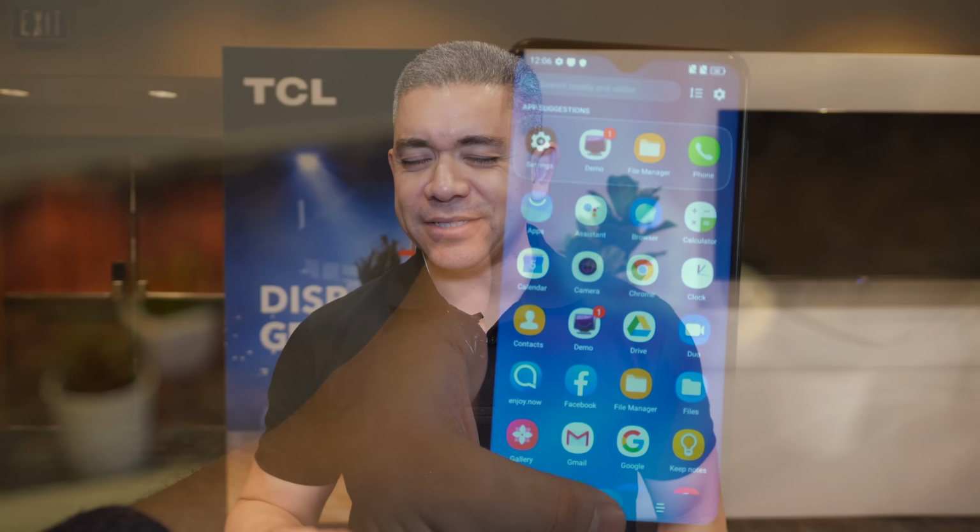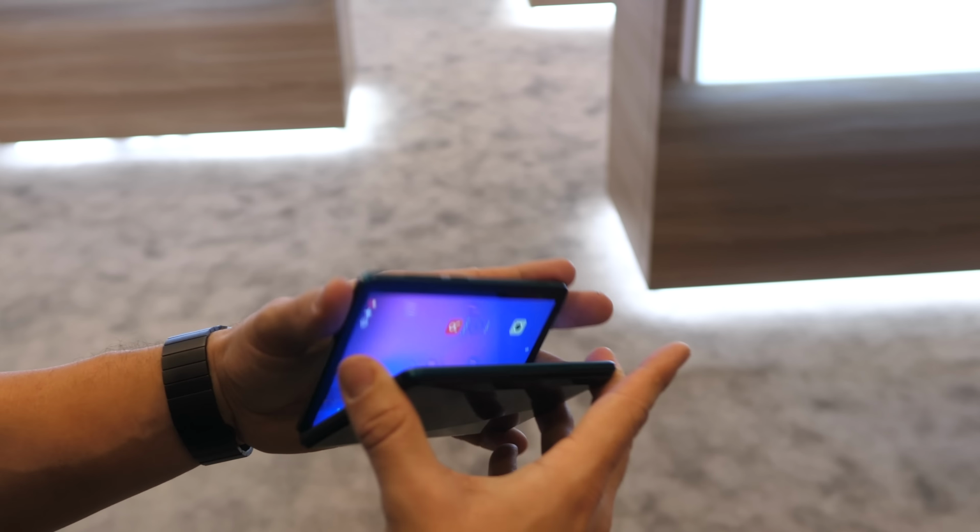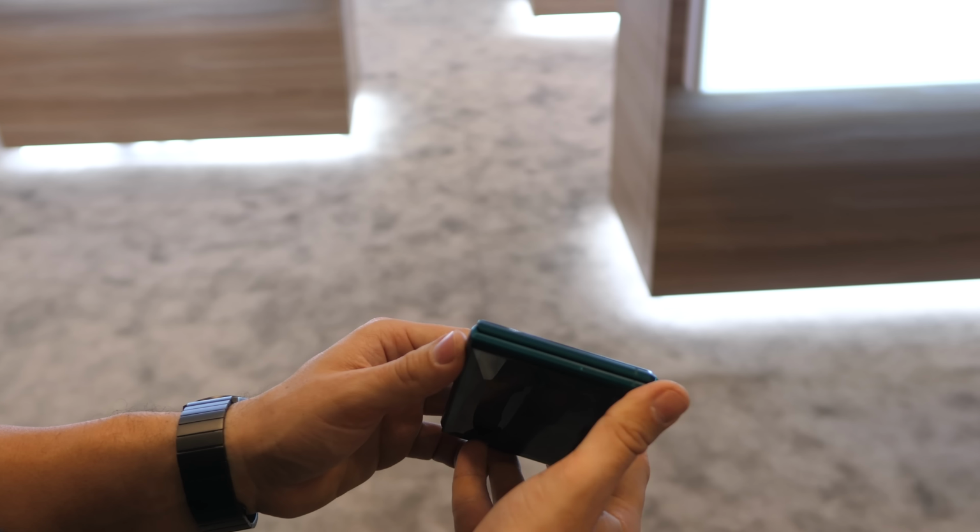Now let's talk about their concept devices, beginning with their butterfly hinge. And instead of what we saw in the past with the Dragon Hinge, where we saw dummies that weren't really workable, the Butterfly Hinge is actually powering an existing prototype. And no worries, the Dragon Hinge is actually not dying. It will just remain as a design for other form factors, not necessarily for smartphones.